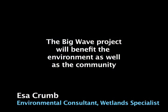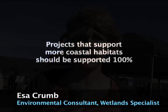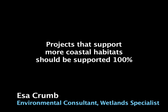All in all, this is a wonderful project. Lots of work is being poured into maintaining coastal habitats and coastal wetlands, and any projects that are supporting such activities or promoting or restoring more coastal habitats should be supported 100%.